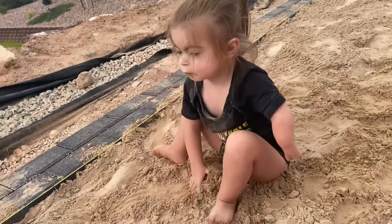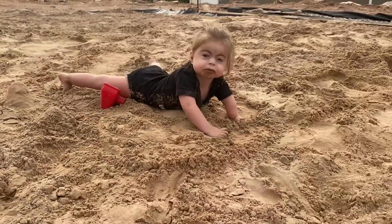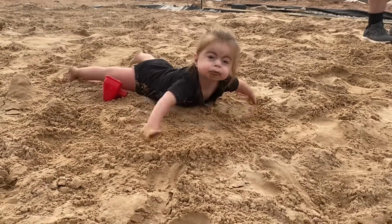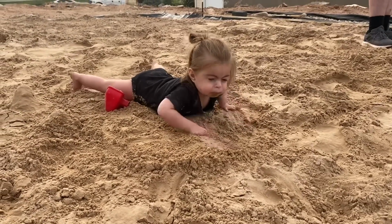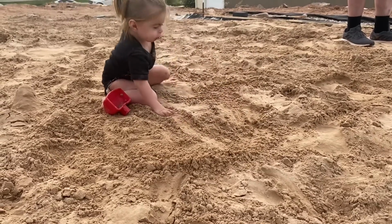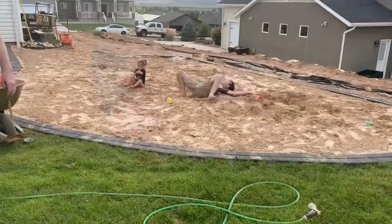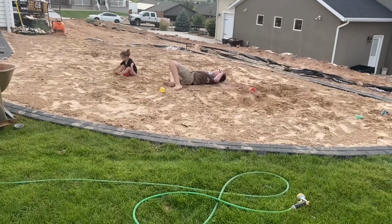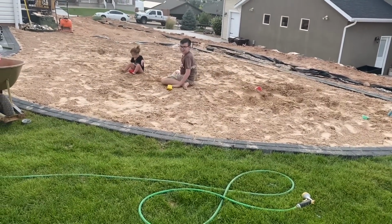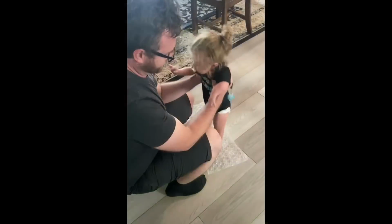Wait, I have an idea. I'll fall and look. Stop eating the sand. Why do you run this way and then go? Because it's a little bit further of a runway. Come on, my turn. I'm right here. Oh, did you stub your toe? No, I scraped it on the back of the wood, on the stone. You gotta watch out for that.